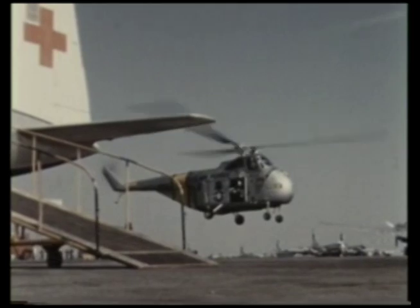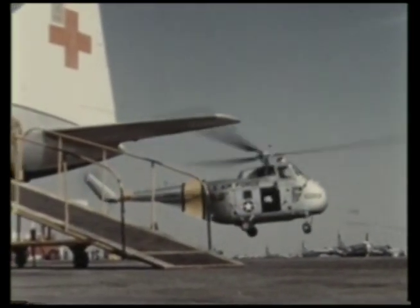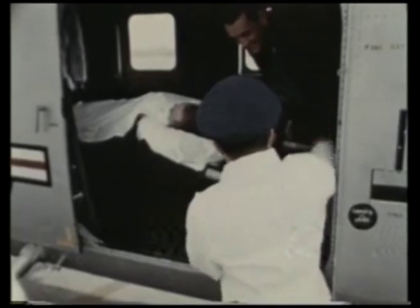The Flying Samaritan, or hospital version, is the C-131A. Working together with helicopter rescue crews trained to carry out their jobs with speed and efficiency, it provides an important link in the rescue of sick or wounded personnel. Rapid evacuation pays off in lives saved.